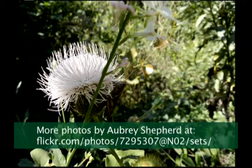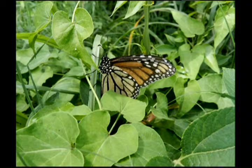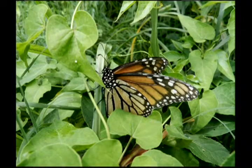There's a white thistle in there. That's out near the Illinois River, and that's pretty unusual. And I thought, well, it's just faded, but no, it's actually just a variant in the group of thistles, and those are all native.